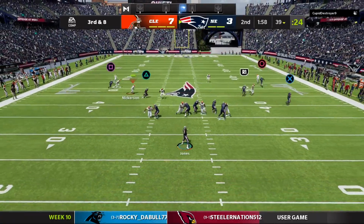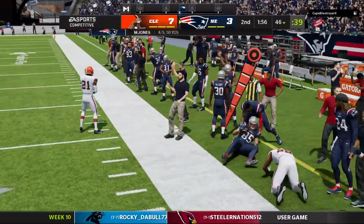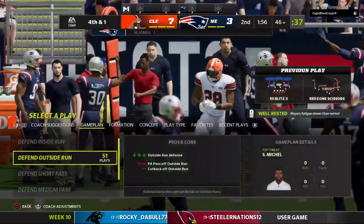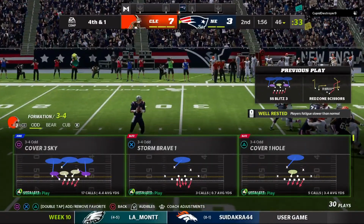Now Jones on 3rd down. And caught by Henry. And he's able to get this one out closer to midfield across the 45. It'll be a gain of 8, but it'll also lead to a 4th down.